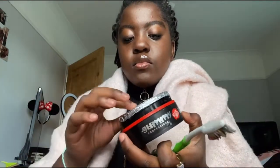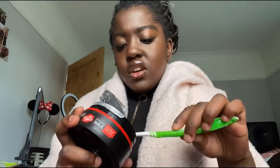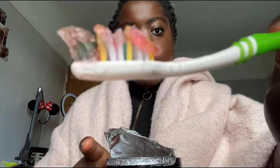I know it looks a bit grim, but that's how it is for us, you know. Apparently people say the grimmer it gets, the better it works. This was actually my sister's, so I just borrowed it because I don't have one. Yeah, this is her old toothbrush. So I'm dipping in here. So that's what I'm going to put on my edges here. You can tell it's already got like a starting point for me.